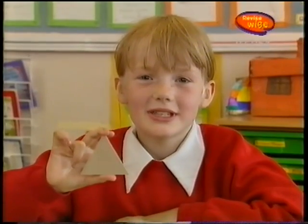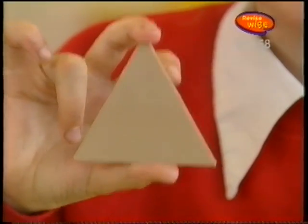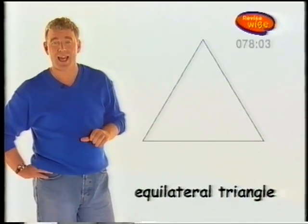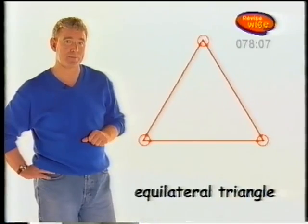This is a triangle because it has 3 sides. It is also an equilateral triangle because all the sides are equal and so are the angles. An equilateral triangle has all 3 sides of equal length and all 3 angles equal too.